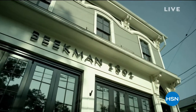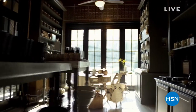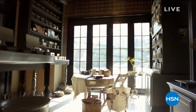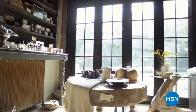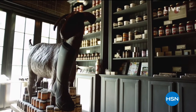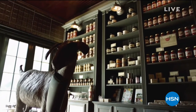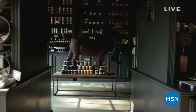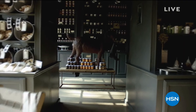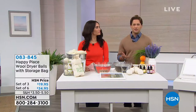Now this is the Beekman 1802 Mercantile in upstate New York. It's where Dr. Brent and Josh revitalized an entire town and turned it into the home of Beekman 1802 Bath and Body, their amazing goat milk products, and created their line of wonderful home products known as Happy Place, really empowering you to use natural alternatives but to give you the same results that for years we were told we needed to use chemicals for.